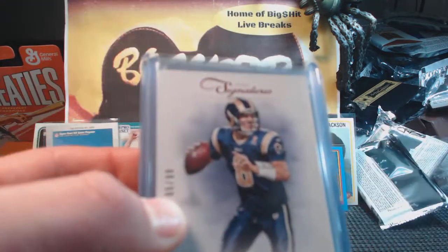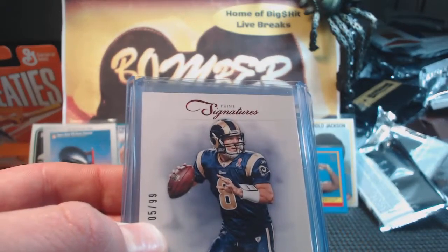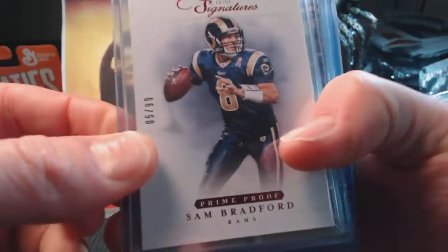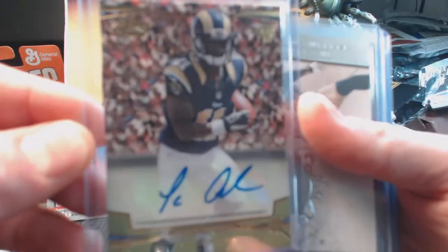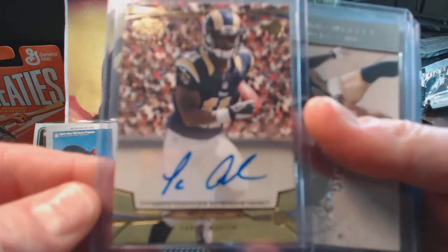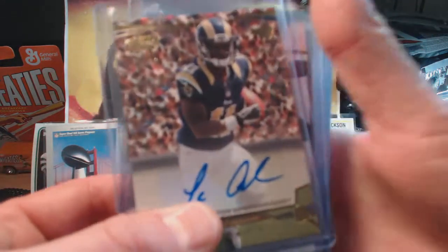All right, so here are the St. Louis Rams. JR has the Rams. All right, we got a Bradford Prime, Tavon out of Topps Prime, numbered 1 out of 75. It's a nice Tavon Austin rookie auto. It'd be nicer if you could see it.